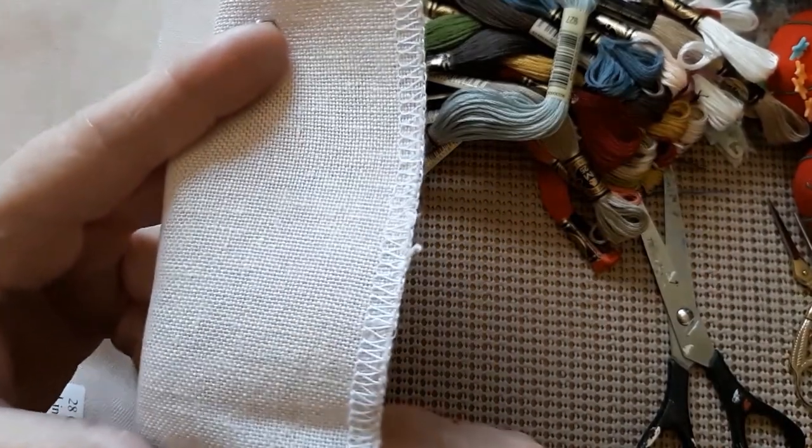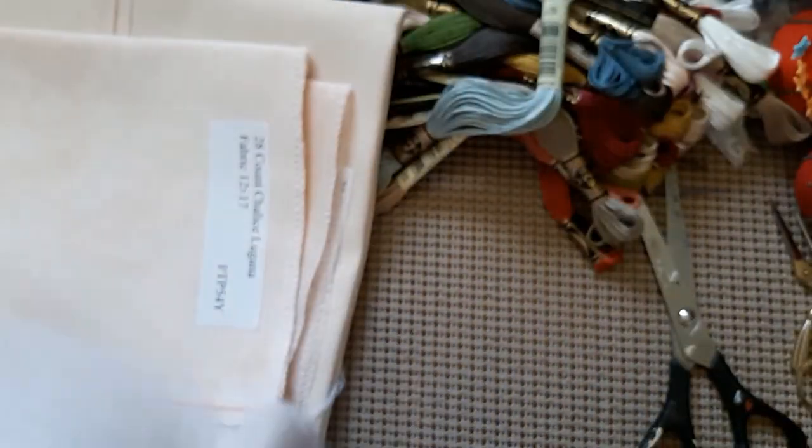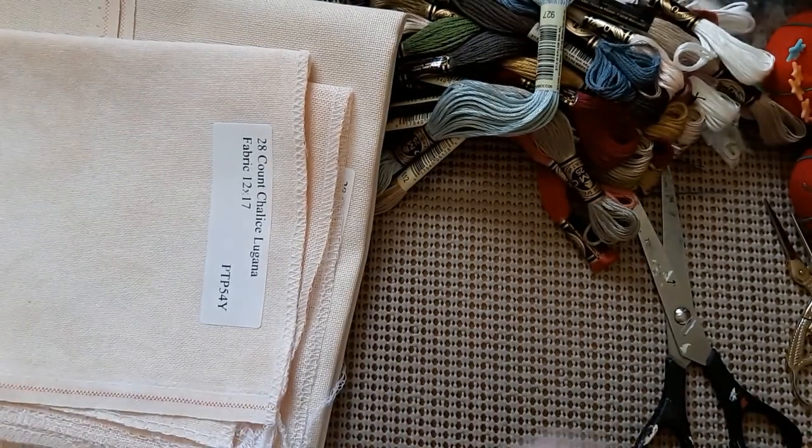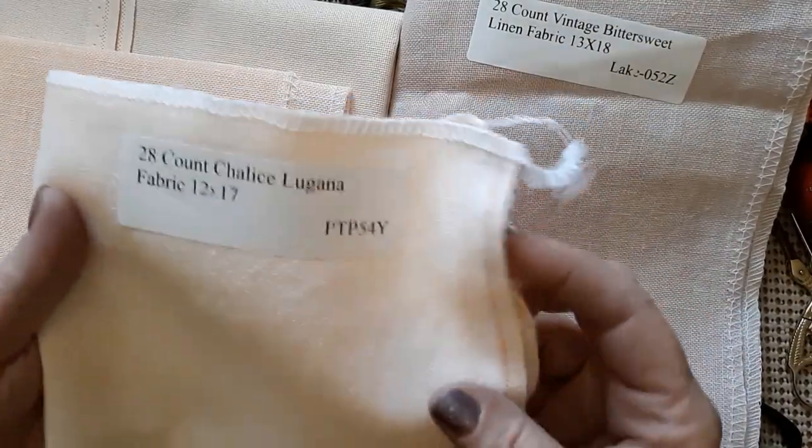You can kind of see the grid of the fibers, if you will. So that looks really nice. We'll see how that goes. I just got one piece of linen, I think. Then I bought, same size, approximately. Well, that's 13 by 18. This is 12 by 17.